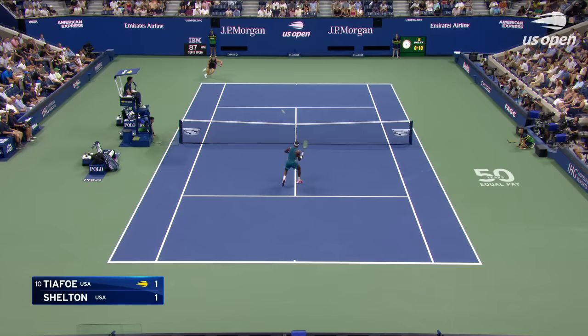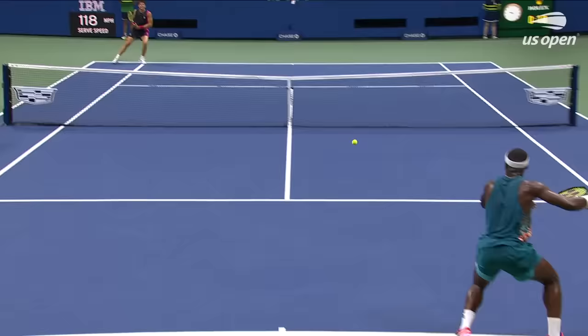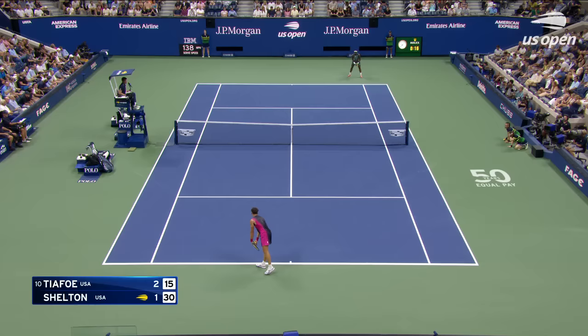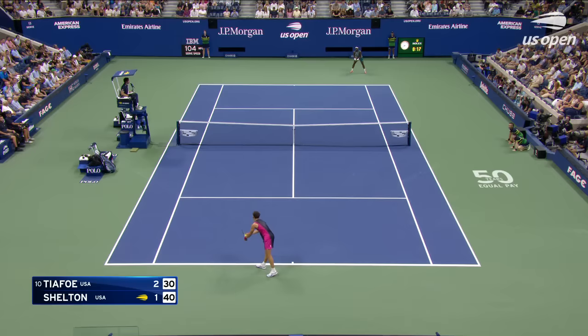Right there, that's the play I'm looking for in this match. That was a nice play. Look how quickly he realizes there's an opportunity on this shorter slice. Make him pass you on that backhand side. Tough for Frances to get rhythm.